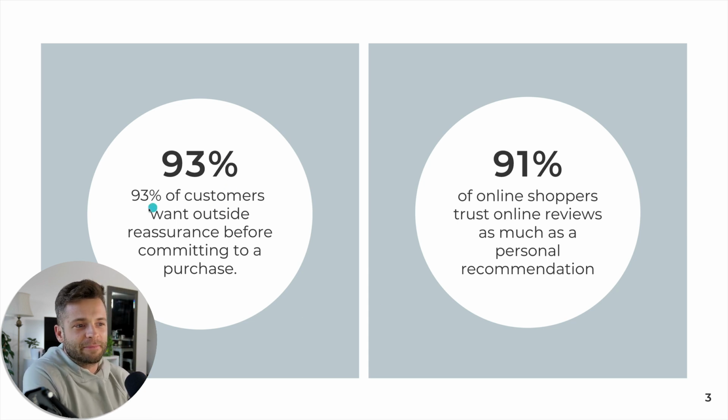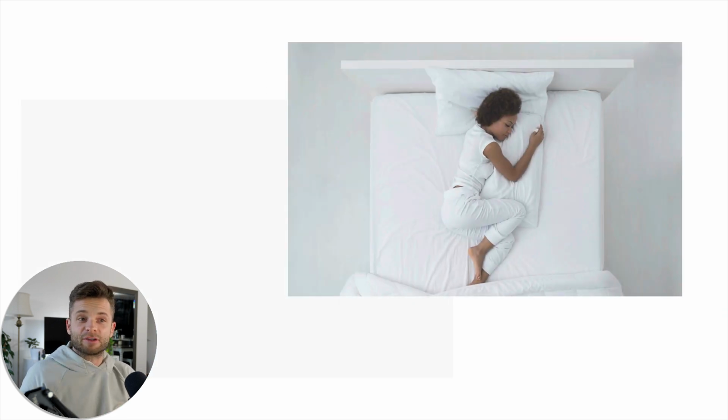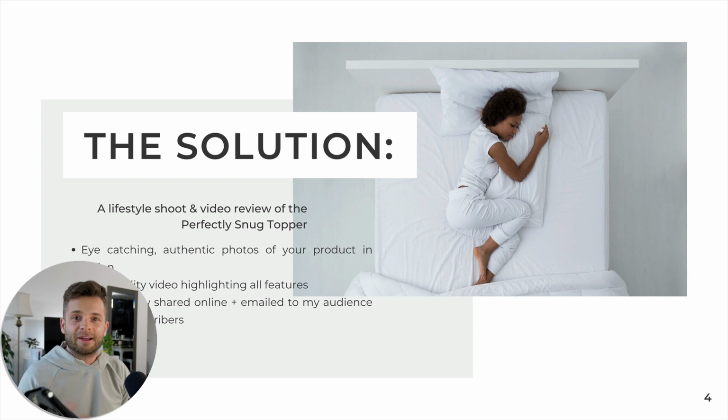So 93% of customers want outside assurance before committing to a purchase. And 91% of online shoppers trust online reviews as much as a personal recommendation. Now, the problem obviously is that they don't have these reviews. They don't have these personal testimonials. They don't have video stuff happening right now, and so we're going to actually solve that problem for you.